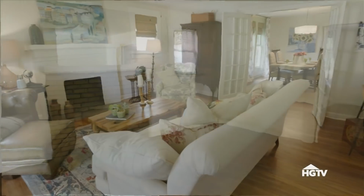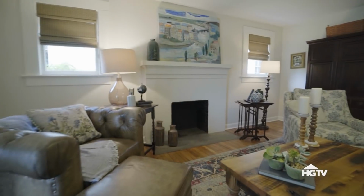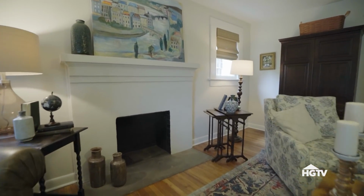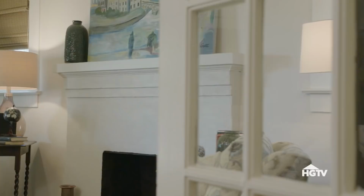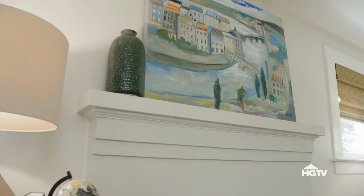My goodness. That fireplace is totally different. Yes. So much better. We smoothed out the mortar lines, so it would be a little bit simplified. Oh my gosh. Beautiful. Makes the room. These floors are magnificent. Beautiful. Yeah. This is the natural color. Yep, that's clear coat. Just beautiful.